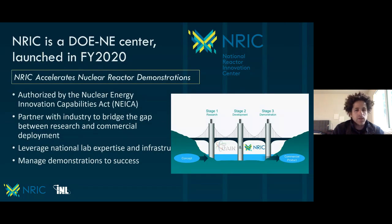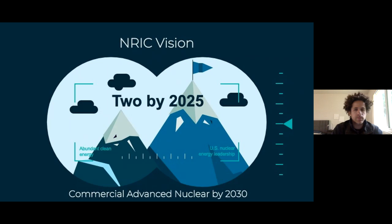So a little background on NRIC. For those who are not familiar with our program, the National Reactor Innovation Center is a Department of Energy Nuclear Energy Office Center. We were launched in fiscal year 2020, and we have a few key aspects in our mission. We were authorized by the Nuclear Energy Innovation Capabilities Act, also known as NECA. We partner with industry to bridge the gap between research and commercial deployment of advanced reactor technologies. In order to do this, we leverage the national lab expertise and infrastructure throughout the US, and we manage demonstrations all the way through to success. Next slide. And our vision for this effort is to have at least 2 advanced reactor demonstrations by the end of 2025. So we're coming up on that, and it's been a very exciting time so far.